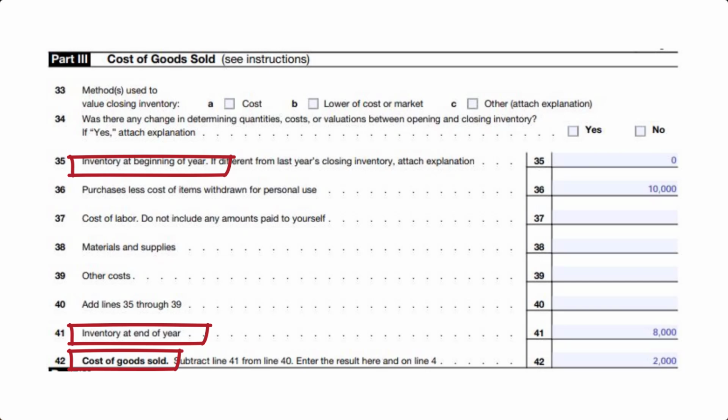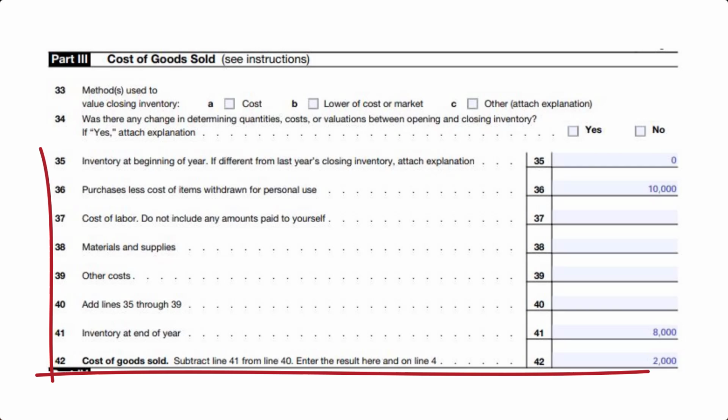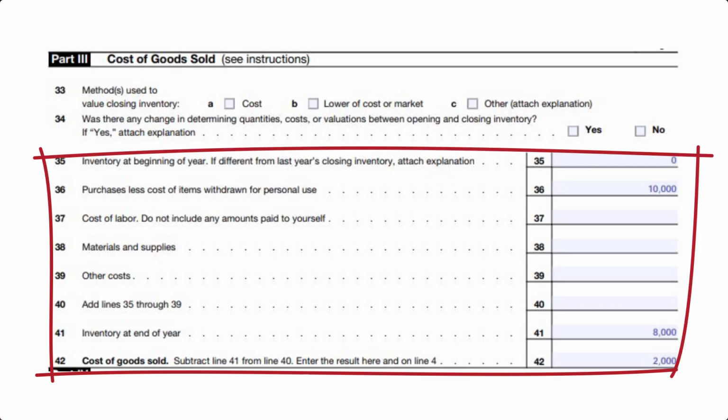hasn't yet sold. Now, technically, this is a hybrid method because you're using the overall cash method and the accrual method for inventory, but most CPAs will just mark the cash box since the accrual method for inventory is just built into the form. When I started working with resellers around 2015, many of them believed that if they were under $1 million, that meant that they could use the cash method for inventory as well.